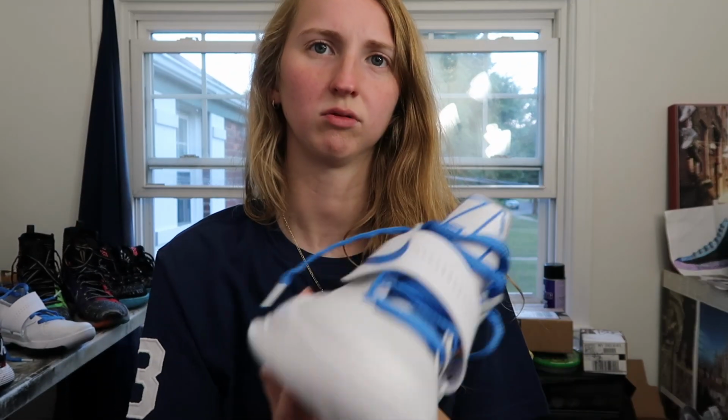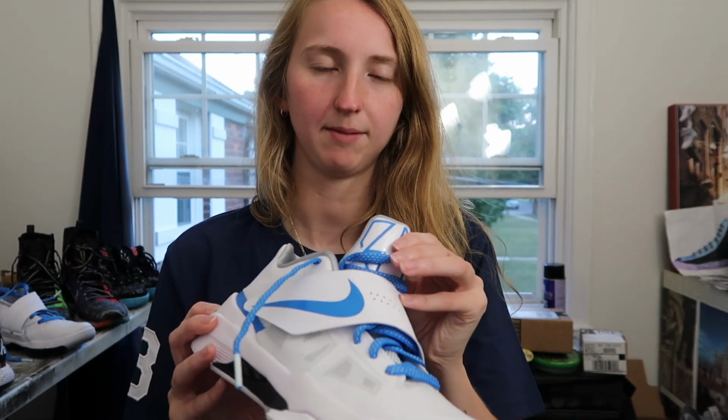Yeah, good shoe, comfortable. These are a little small on me. They're a size 7, so not my favorite to play in, but they look really nice. If I wear like thinner socks or if it's not an intense game, I'll wear them. But yeah, KD4 is a super good shoe.